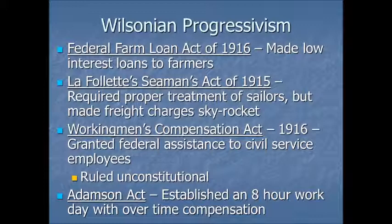And the Adamson Act, still around today. This is a big one. This is an important one. You need to know this one if you have a job. The Adamson Act established an 8-hour work day, and legally, if you work more than 40 hours a week, it says 8-hour work day, but it's considered to be a 40-hour week, 8 hours over 5 days. You have to be paid time and a half for everything over that.